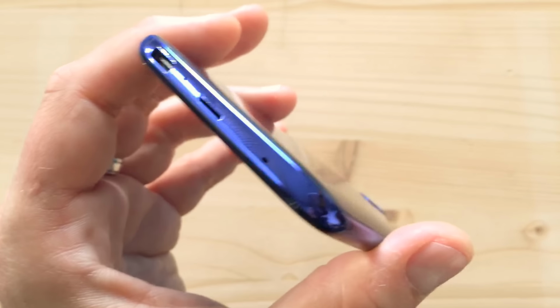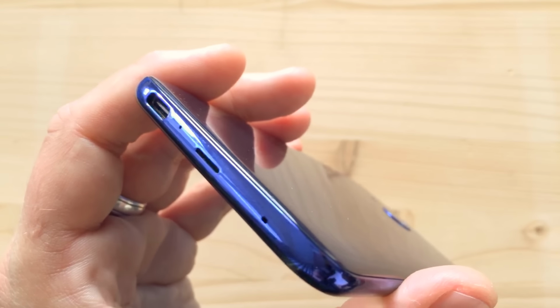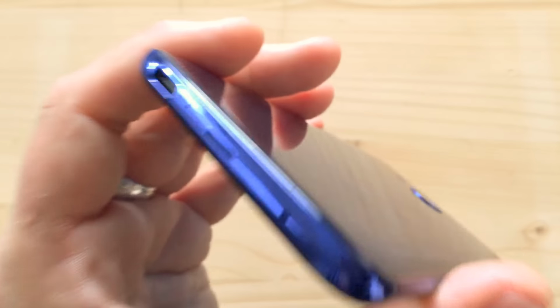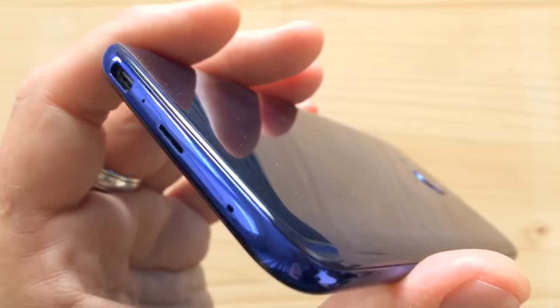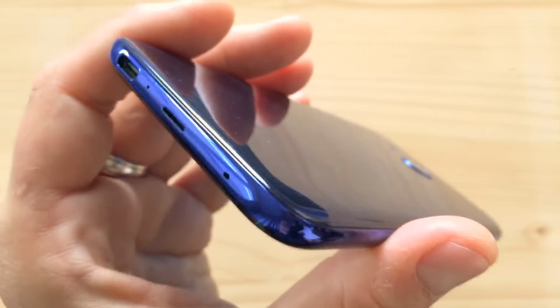So what's in the box to compensate? I know what you're going to think: an adapter. No, actually, that's disappointing. There's no headphone jack adapter in the box. That being said, you're not missing out, because the headphone jack adapter that comes with the U11 flagship sucks. The sound quality is terrible.